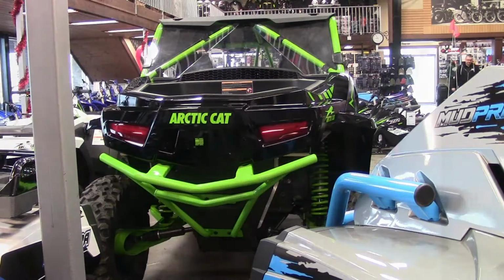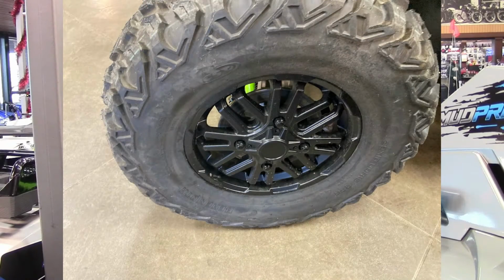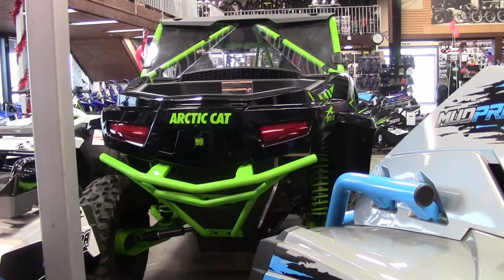So tires on this guy are going to be the CST's Behemoth, the 30 by 10 by 15s all around. And of course it's going to have the 15-inch aluminum rim on there too that looks pretty cool. The total capacity for this unit is going to be 331 kilograms or 730 pounds. We've got a bit of a bed back there that we're going to see in a minute, and 136 kilograms or 300 pounds weight capacity for that.